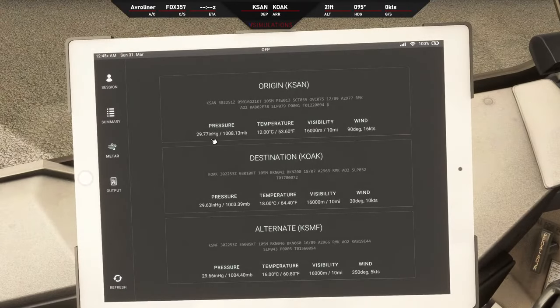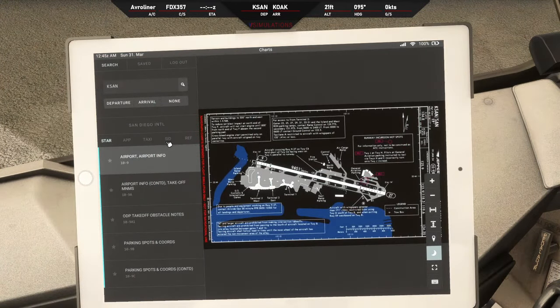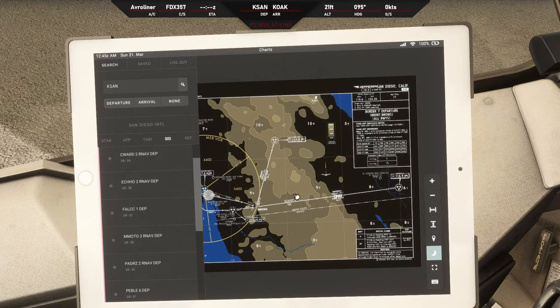Let's see if we can pick our own SID here. So we're going out to ORSOs. I wonder why we don't have a SID. Let me look at our charts and see if we can make one up here. Looking at our SIDs, they might all be for 27. This actually looks pretty good.